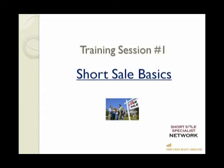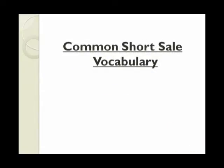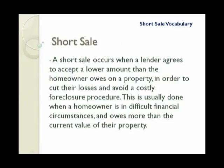So to get started, this is about the short sale basics. We're going to be talking about some very basic things that any agent working with short sales or distressed properties should know. To start, we're going to go over some different vocabulary. You should definitely know the lingo if you're a short sale pro. So we're going to talk about some of the different terms that you're going to hear used. First is a short sale.